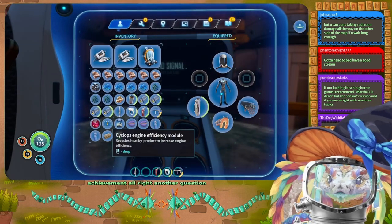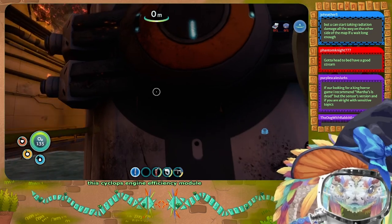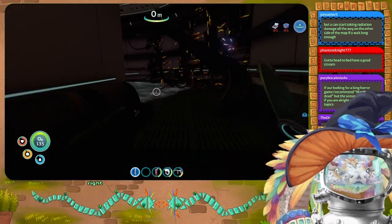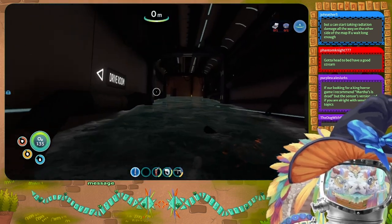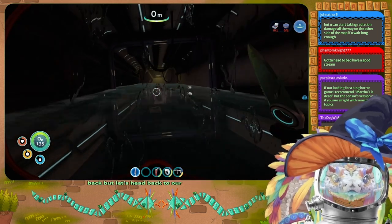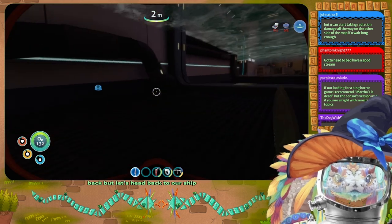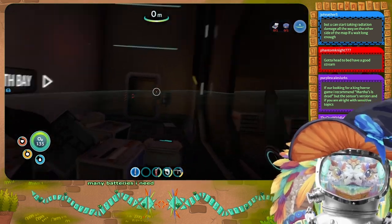Alright, now the question is, what do I do with this Cyclops engine efficiency module? Oh well. All right. I think we got a new radio message. I might be able to grab a couple things on our way back, but let's head back to our ship.